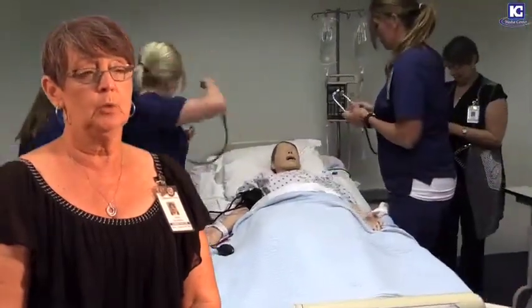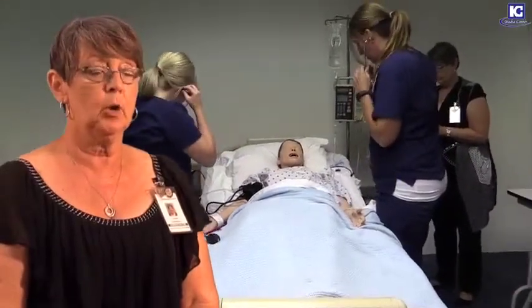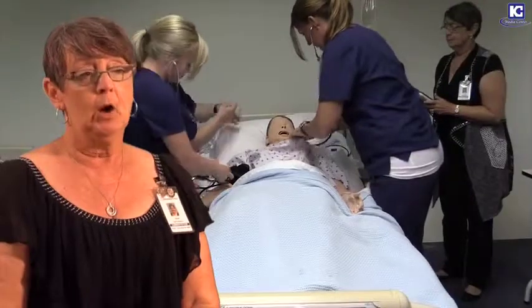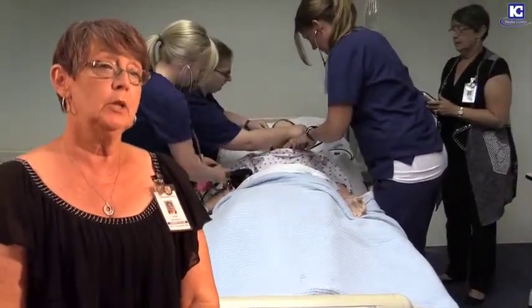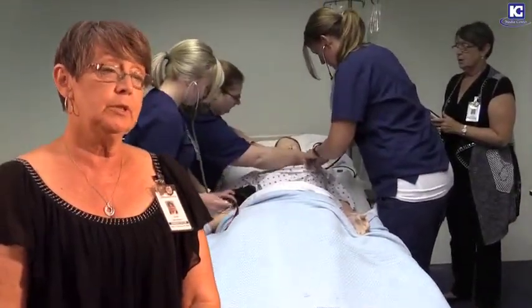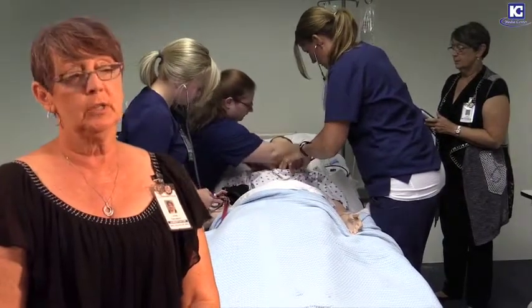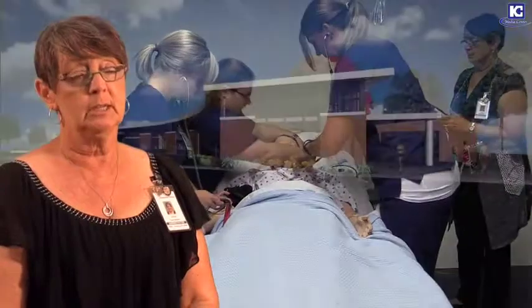You can walk in, even to one of them is going to have 4 beds in it. You could walk in where you have 2 patients in a room, 1 patient in a room, or you could have 4 in the room, or you could have multiple students in there doing the same scenario, but with different mannequins, different simulators, and the instructor could then be observing 4 students at the same time.